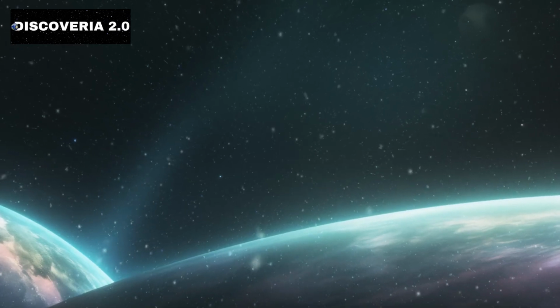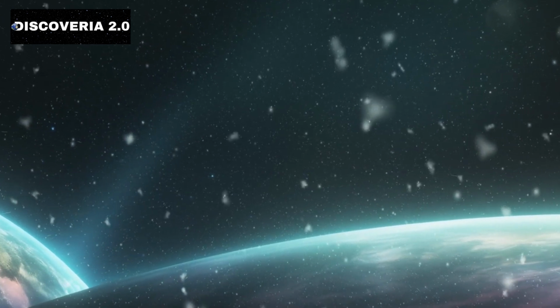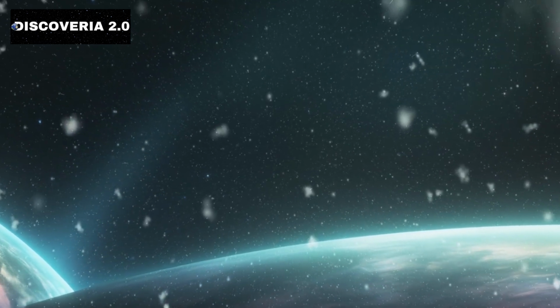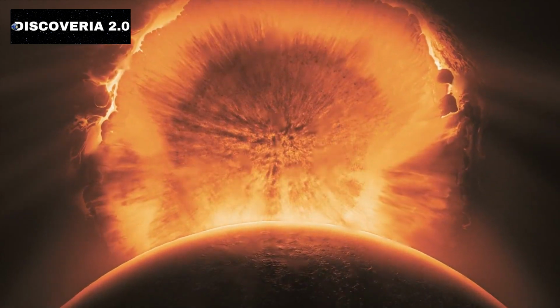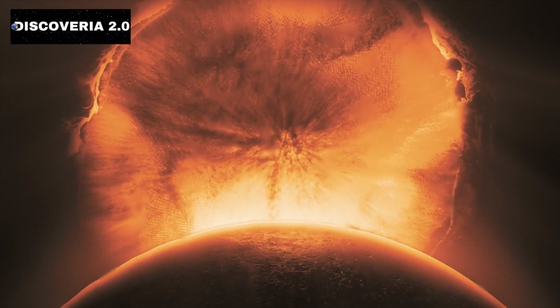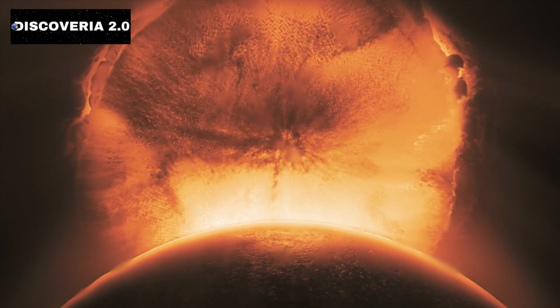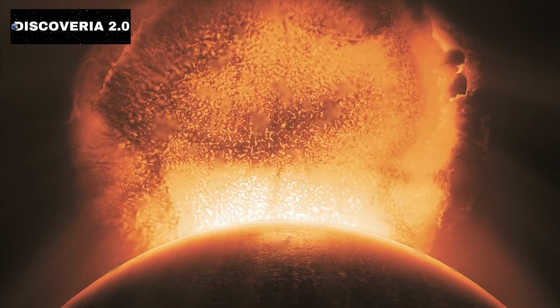During this time, the intensity of XUV radiation can be many times greater than what the planet would experience today. If Proxima b was exposed to these early bursts of high-energy radiation, its primordial atmosphere, if it had one, could have been stripped away, making the planet less likely to retain water or life-sustaining gases.